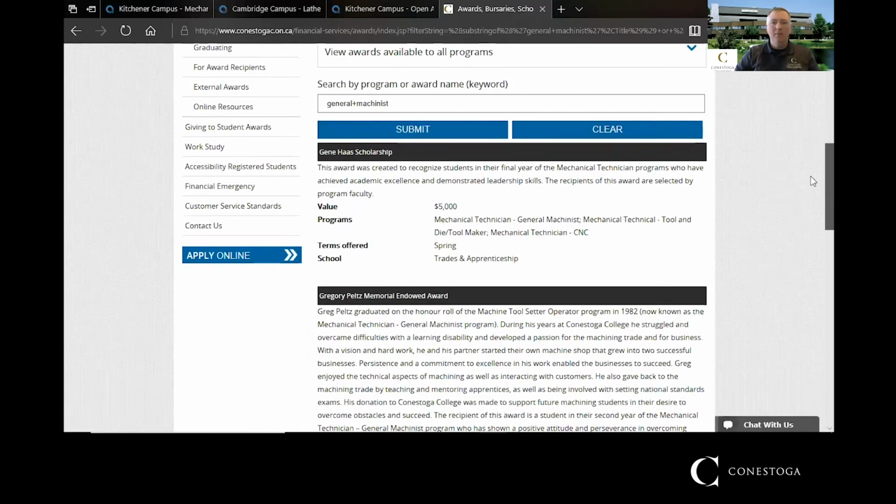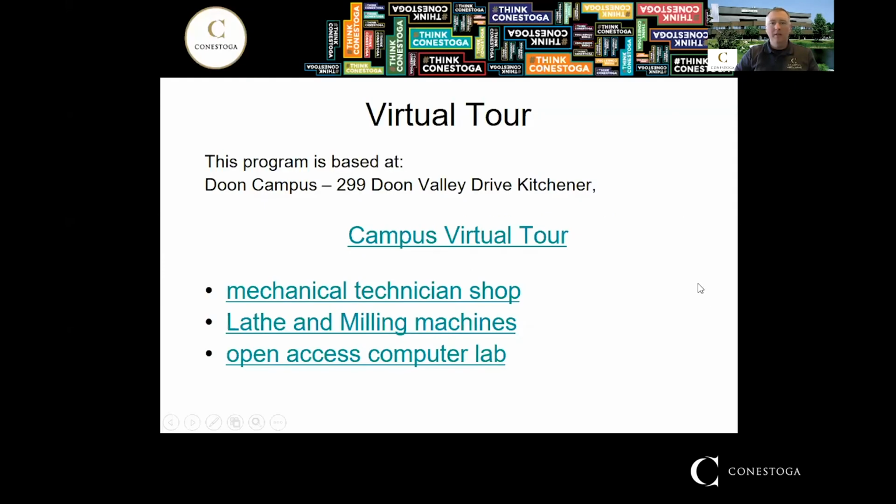So there are a number of awards and scholarships available to students at Conestoga, and instructions on how to apply and when to apply are provided as the time comes.